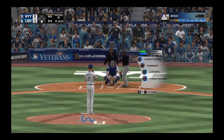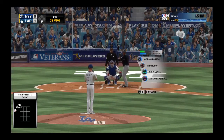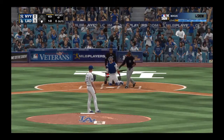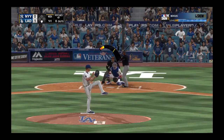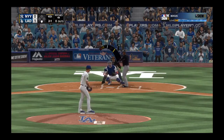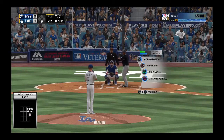digging in, Miguel Andujar. He'll lead things off here in this 1-run contest. And he'll start the inning with a pitch that misses off the plate. It's ball 1. Starts to go around, but the home plate umpire says he held up, ball 2. And he pulled up in time, but it's a called strike 2.